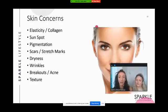Mm-hmm. Okay, so what are the main concerns that people have in general? Okay, it would be elasticity and collagen loss. As we age, we lose volume, we lose elasticity, so that's a big concern. After 25 years old, that's where you see your collagen production reducing. We lose 1% every year. Exactly. Sad.